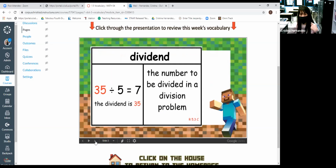Dividend. Oh, this was one of our words last week. The number to be divided in a division problem. So the red one is the dividend. So 35. That's the big number that goes into the house. We'll talk a lot more about that next week when we start learning about division. You've got like the king and the queen, I think, is one way it's shown. So I believe y'all did division like this last year, maybe, right? Something like that. 35 divided by 5, which gets a little harder this year.